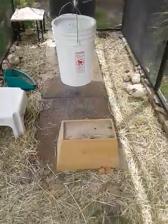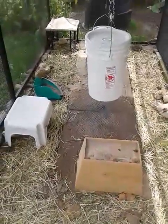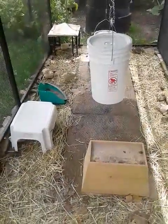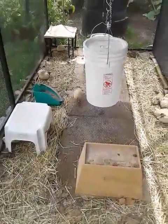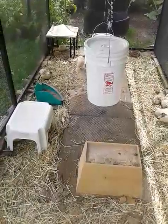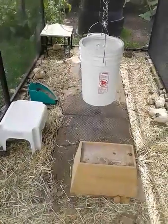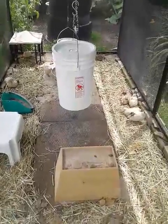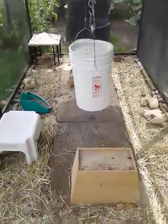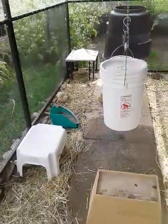Hello. I cleaned underneath the drinker. The drinker is always the nastiest because it mixes with food. Probably a poo in there too, but the food does not... it's not good if it gets wet. So I try to keep food away from there.